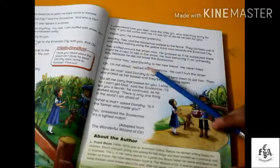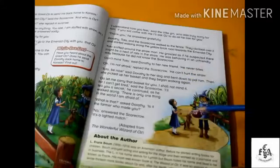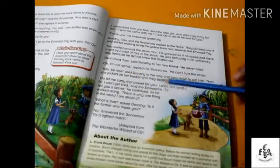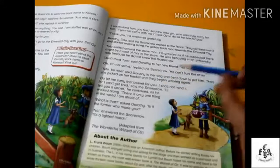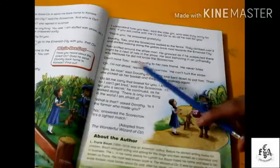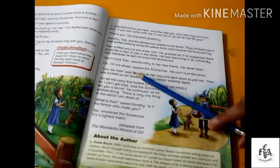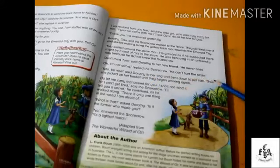Don't mind Toto, said Dorothy to her new friend. He never bites. Now she's telling her new friend, the scarecrow, not to mind Toto. He will not bite you. Oh, I am not afraid, replied the scarecrow. He can't hurt the straw. Toto, be nice. Now she's telling the dog, Toto, to be nice with the straw man, said Dorothy to her dog and bent down to pet him.